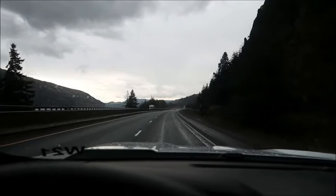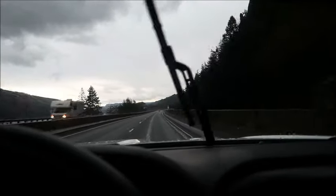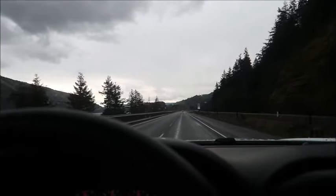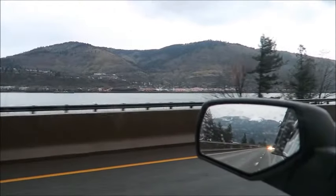And this is a faster way to go, but it's also a lot of big trucks and winding roads. But that's the road we were on right across the way there. It's almost like a different world over here. But we're on the freeway.